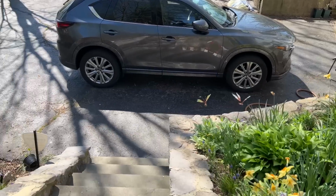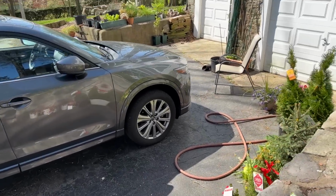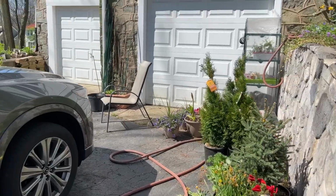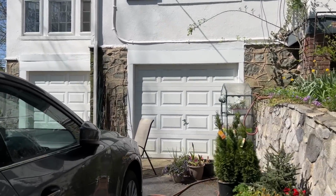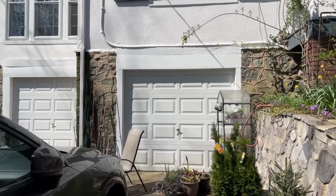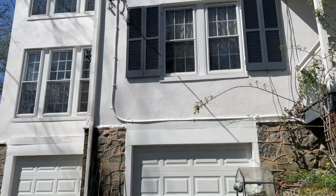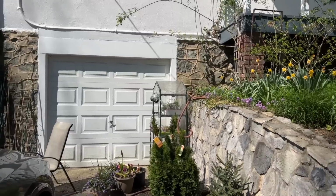This is our driveway. It's about 4 or 5 feet lower than the rest of our backyard, but our garages are underneath the house, which is, I think, interesting as a 1924 build. Who had two cars in 1924? That was, you know, kind of an interesting commentary on who lived here.